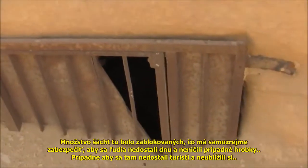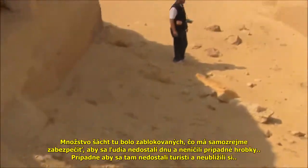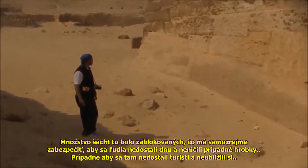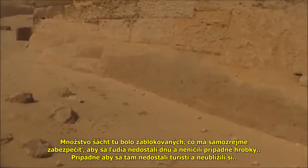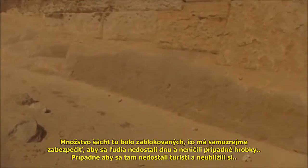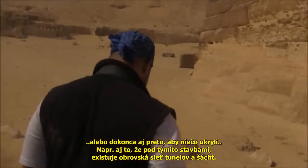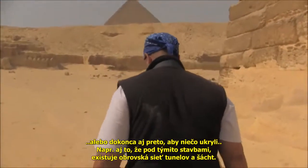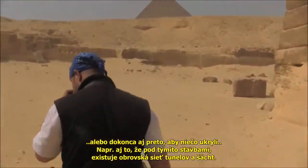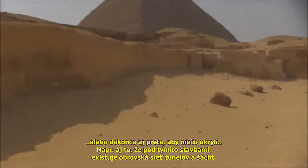There are so many of these shafts that have been blocked off. Of course, one reason for blocking the shafts is to keep people from going inside to plunder possible tombs. Another reason is to keep tourists from plunging to their death. Another reason would be you're trying to hide secrets. I like the fact that a massive series of shafts and tunnels exist under this complex of buildings.